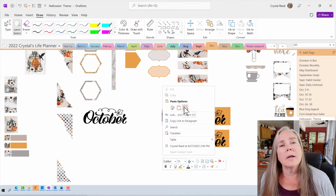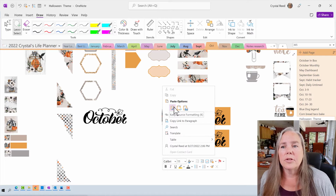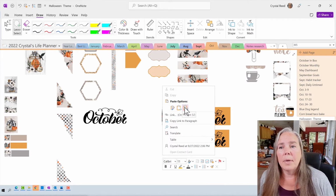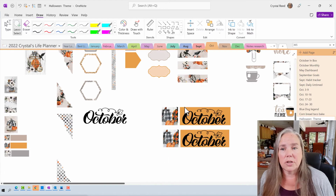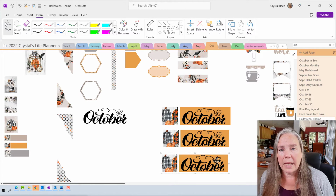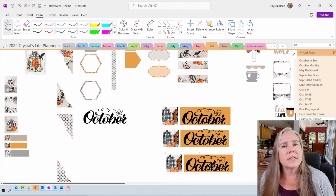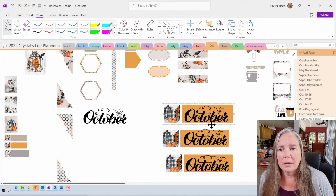Now there are 3 different types of pasting here. There's pasting keeping the original source formatting, which keeps it in 2 parts. But I like to paste it as a picture, and that puts it all together as one graphic. So now you see it just has one line all the way around it, whereas here, you can see the October graphic can still be pulled off. I cannot grab that. If I move it, it moves the entire thing. Okay, so that's what I did here. This is also the same single graphic there.